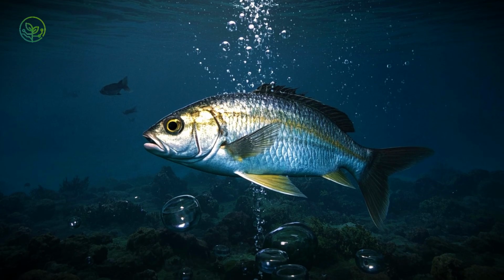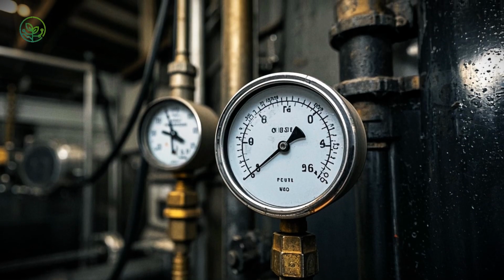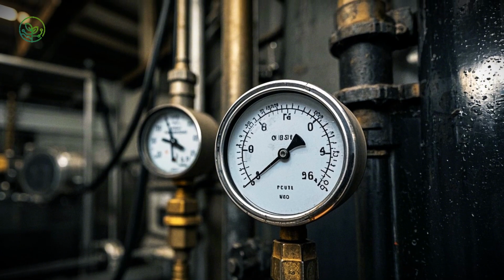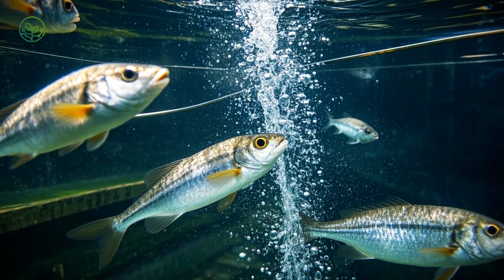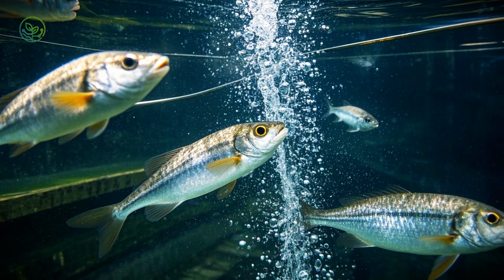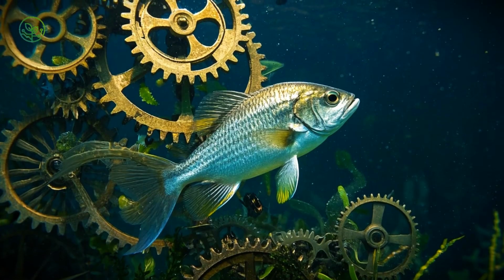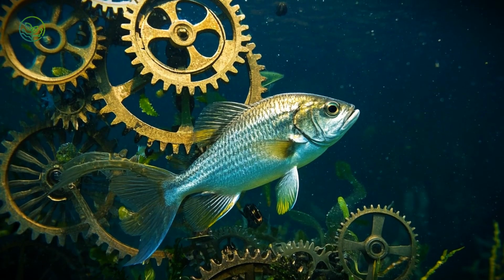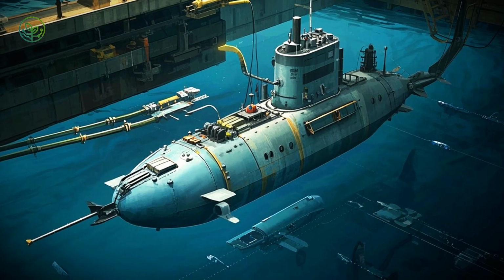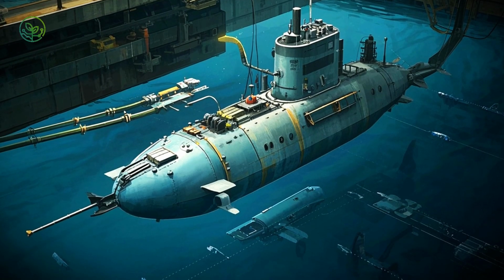It's not about pressure gauges or tank temperature. It's about how well the dissolved oxygen is distributed, second by second, in an environment under constant agitation. This is where maritime engineering meets the biology of aquatic life. The same principles used in submarine ballast tanks, which adapt to pressure shifts within milliseconds, now inform the way live fish transport modules are designed.